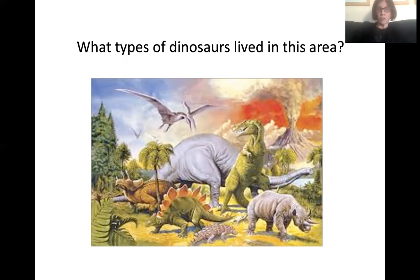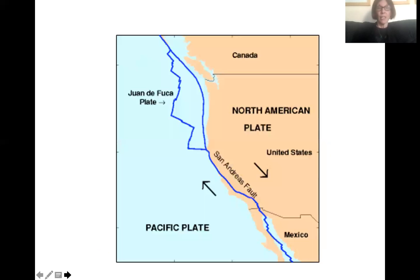Okay, what type of dinosaurs lived in this area? We talk about dinosaurs. The dinosaurs that lived here would have had to swim. They'd have all been underwater dinosaurs because the Los Angeles basin was underwater at the time that the dinosaurs lived on the earth. The animals that did live here came in the Ice Age, and you can see those at La Brea tar pits. So let's talk a little bit about geology.